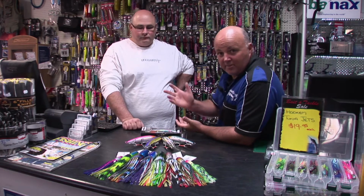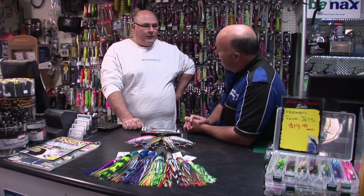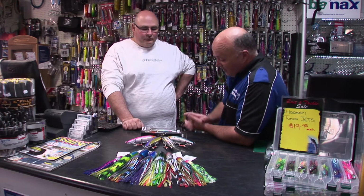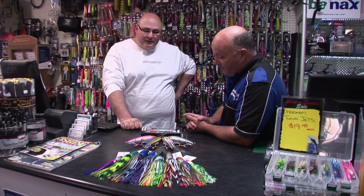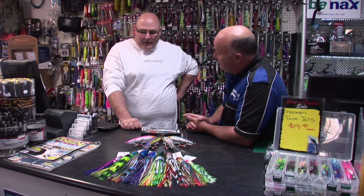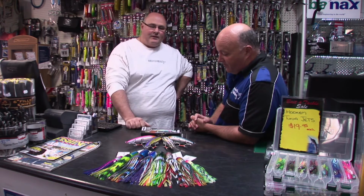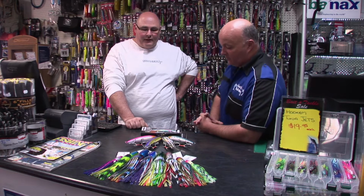Enjoying the show, our tuna special. But Mick, we've got some new lures here from Shimano, and tell us a bit about them. Well, there's a couple of new stick baits that have been launched by Shimano, designed over in Japan. You've got a couple of different sizes, a 160 mil and a 190 mil. These are the bigger fellas, these are the 190 mil, and they're a floating model that they do.